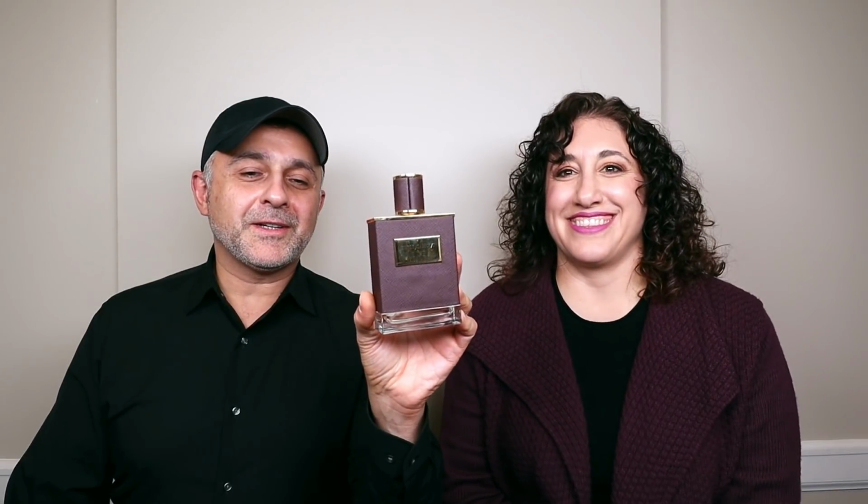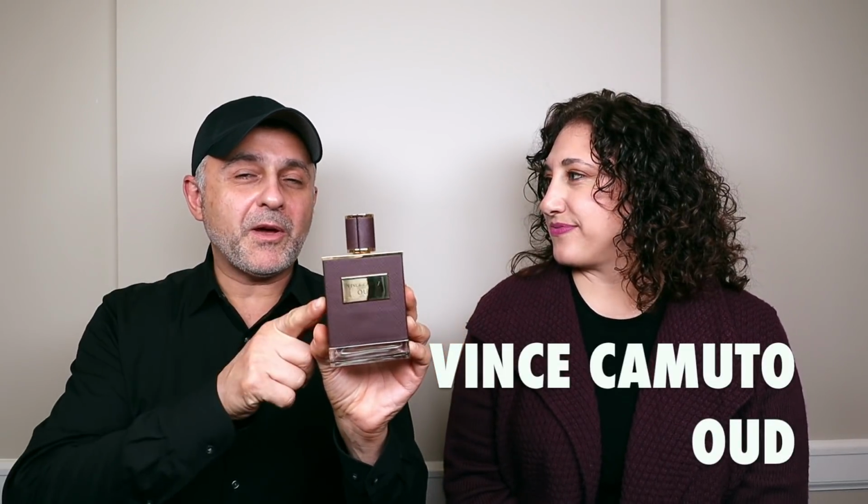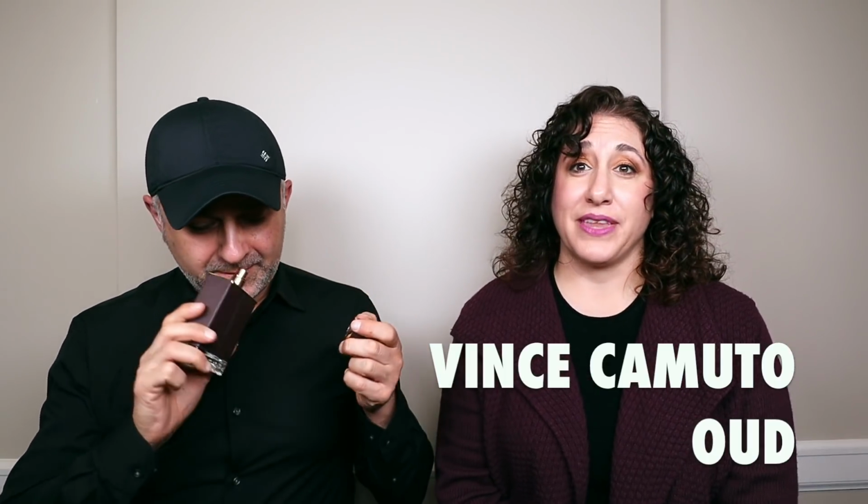Back again, this is Vince Camuto Oud. This one came out before Smoked Oud, and this one was ranked higher by Dahlia. By me. I did rank it higher. This one is an oudier oud. It's $33 currently at the discounters. It's oud, leather, cedarwood, amber, pink pepper, sandalwood. Go check out my video comparing this one to the Smoked Oud.